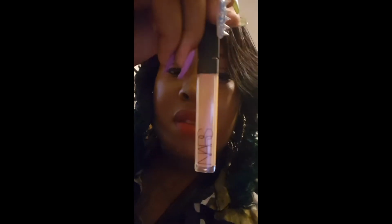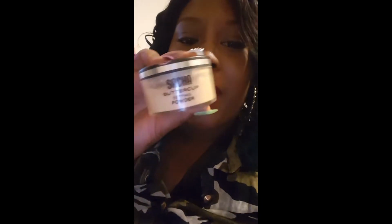For my concealer, I use the NARS Creamy Radiant Concealer in the color Caramel. I see a lot of people use Armandé, if I'm saying it right, but they didn't have it that day, so I just got this color. And I use the Pro Conceal in Fawn. Of course, everybody knows how those look. For powder, I use the Sasha Buttercup Setting Powder.